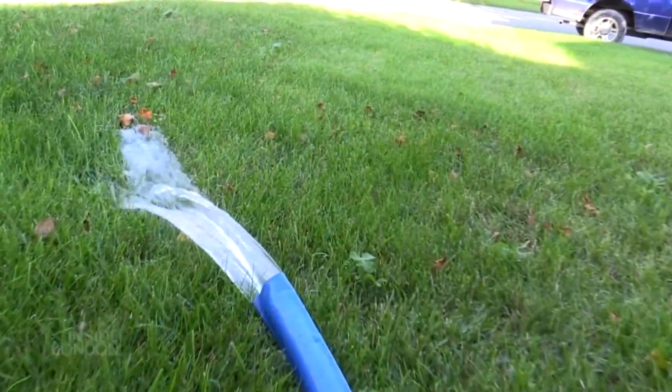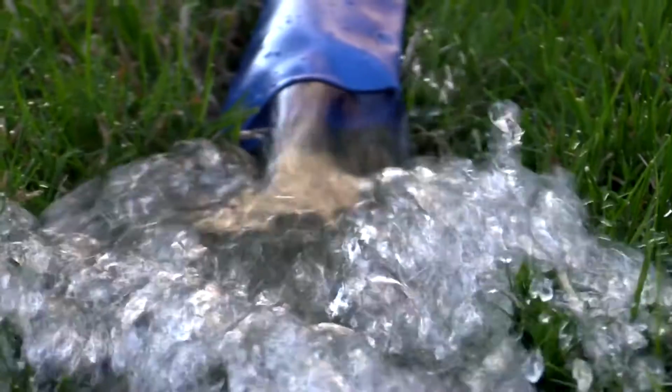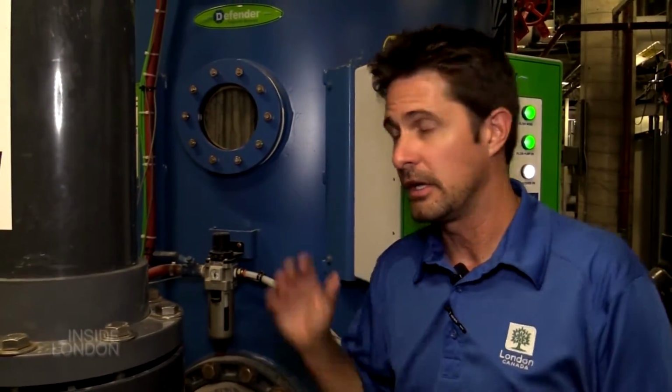In a normal home swimming pool with a sand filter, you may have to backwash it every week. Here we can get away with a few months between backwashes, which helps to reduce the water load on the building. We're not using as much water. Each one of these tanks holds about 640 gallons. The old filters we had in here before the renovation used about 12,000 gallons per filter on a backwash. Here, you're looking at about 640 gallons.